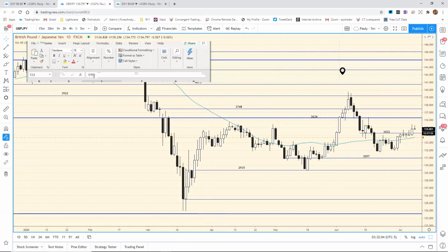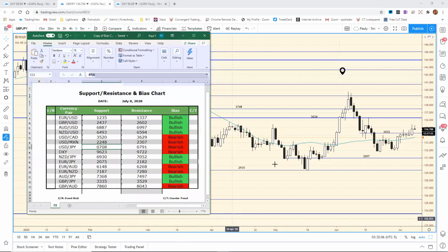So no changes here in the guppy. Once again, 35.29 seems to be doing a pretty good job of capping this. And we're moving to the sterling odd.